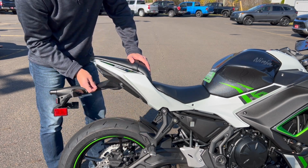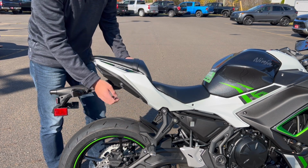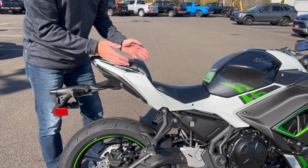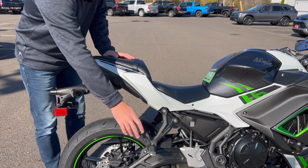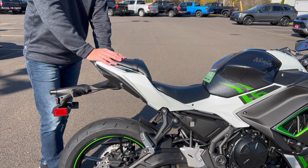On the Ninja 400 there was an extra hook here for a tail bag that could mount here and here, tied down there. This one you'd have to wrap around here or wrap around the seat. You can still put a tail bag on there if you wanted to. You've got room to do it. Tank bag is another option if you want to take a little bit of stuff with you.